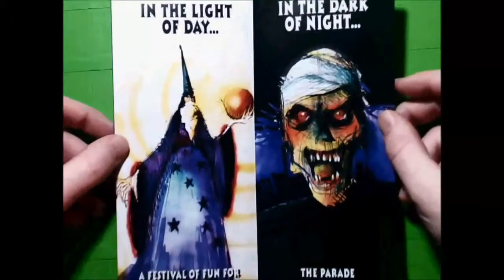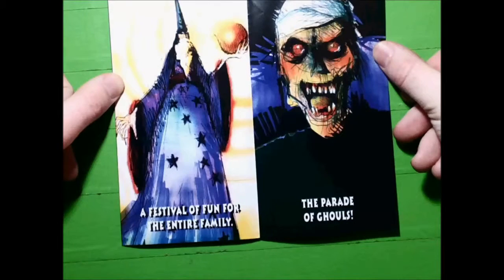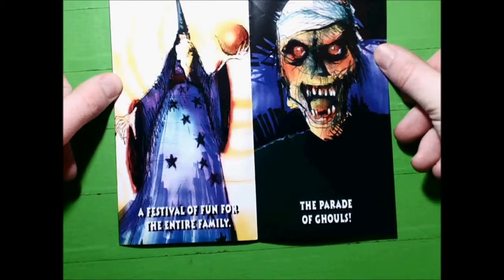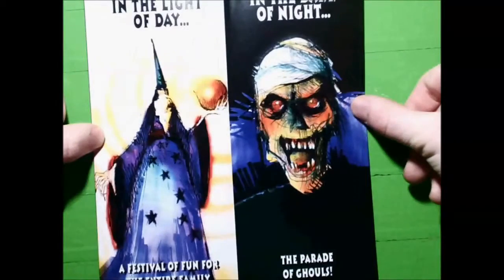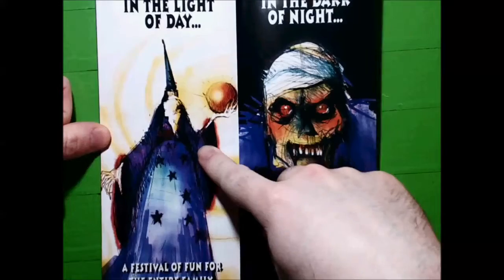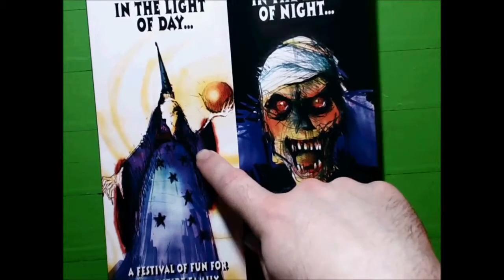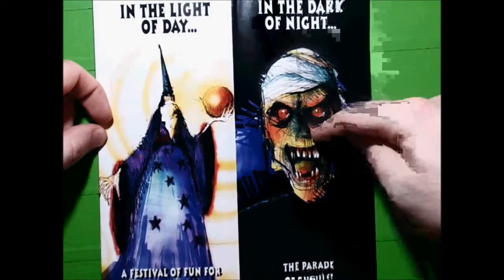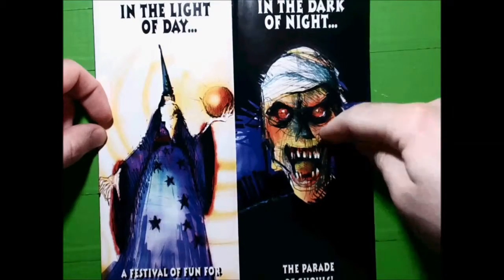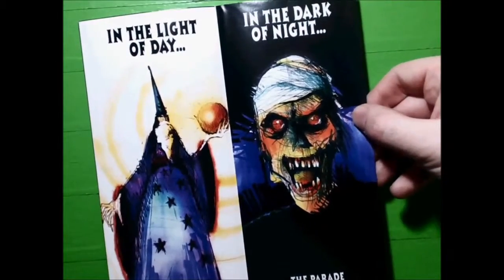And another way you can open it, it pops up and it says, in the light of day, a festival of fun for the entire family, and in the dark of night, the parade of ghouls. This guy here used to be a big, huge statue in the park. I do remember that. And this face used to be over near Haunted House. So I do remember that little skull mummy face as well.